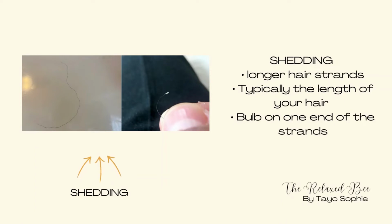All right, so here's a visual example of what shed hair would actually look like. Typically, they'd be about the same length as the rest of your hair. And if you take a really good look, you'd notice a little white bulb at the end of the strand of hair.